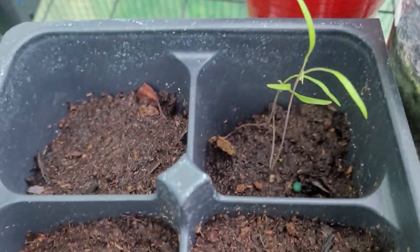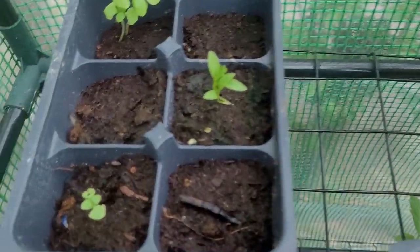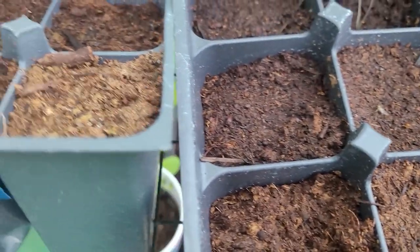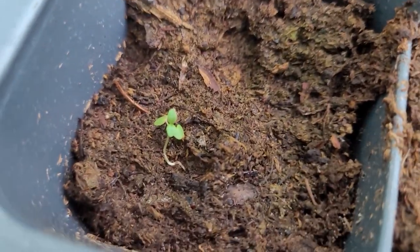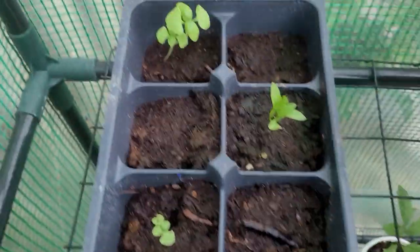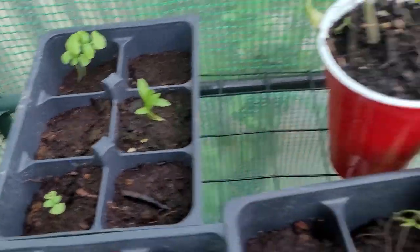Some dill sprouting. And some more sprouts. Ooh, I hadn't seen that baby. What are these? Some thyme. And let's see what this is. Oh, some cilantro. Some cilantro right here. You can definitely see the cilantro leaves on this baby right there. All right.